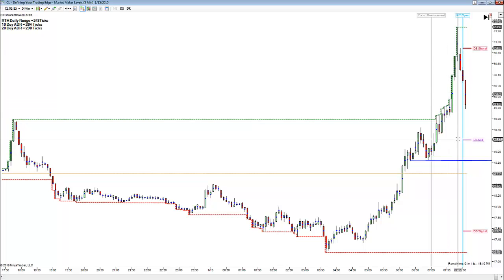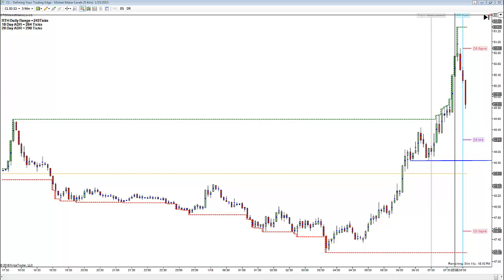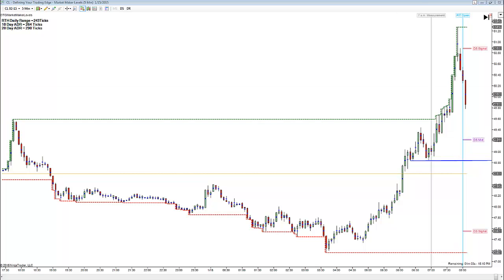And so what we are looking for here is a move down to your daily structure mid at 49.22. And then we were looking even deeper at this point, all the way down through this level to what eventually would be this 48.12 level. The 48.12 level is a level that I had identified on a higher time frame, and we talked about it in the room.